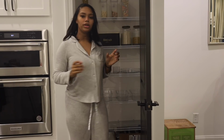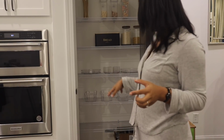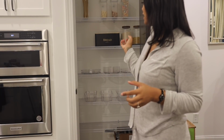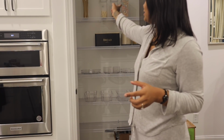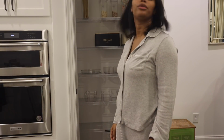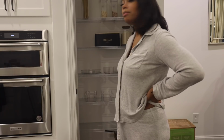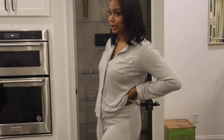And I like the wood on the tops because I just feel like it pulls in the floor. The floor is dark wood and it kind of pulls it in. I might end up changing these cereal containers because they look a little too plastic, but we'll see how it looks whenever everything is done and finished. But yeah, let me finish putting everything else in there.